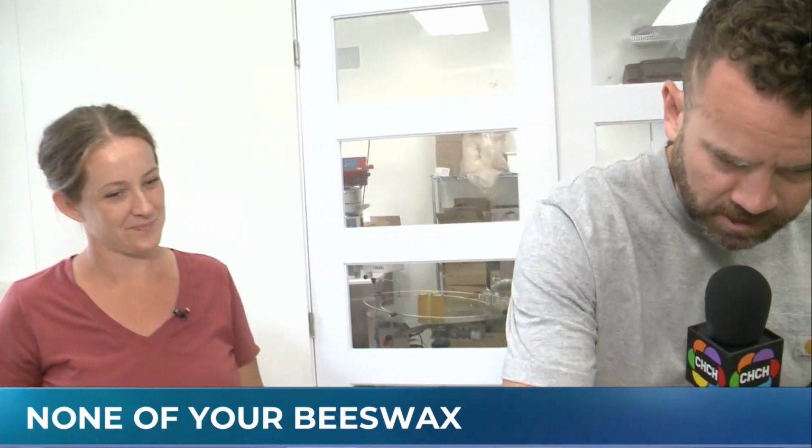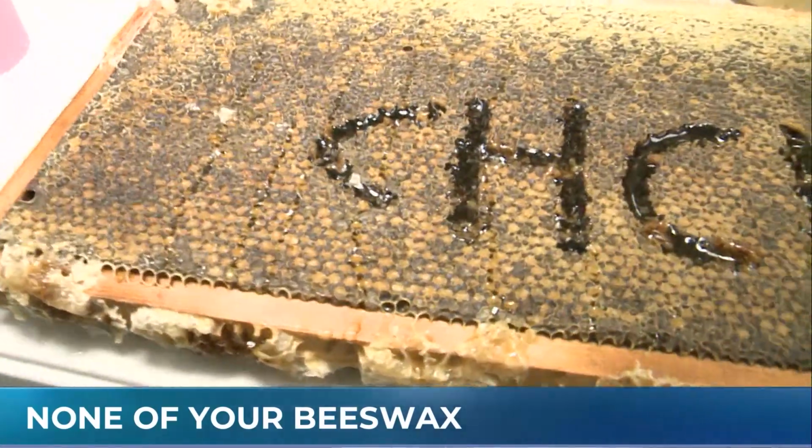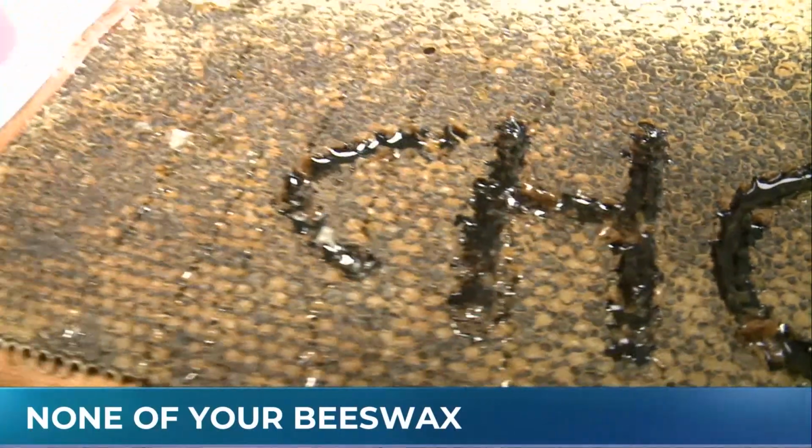Because the beeswax is the layer on top of the honey. Yes, so those are cappings beeswax, and we don't waste any of that in the harvesting process. So what we do, we'll take that, we'll squeeze out the remaining honey and melt down the wax itself to turn into an assortment of different candles.